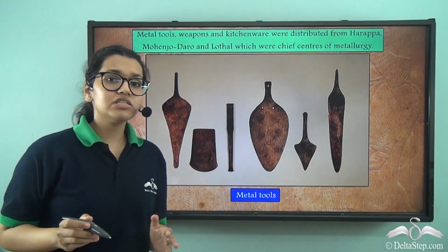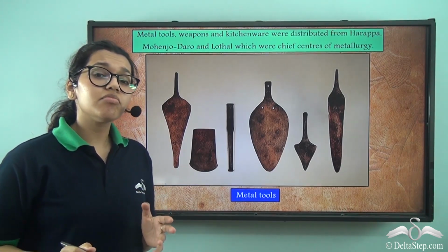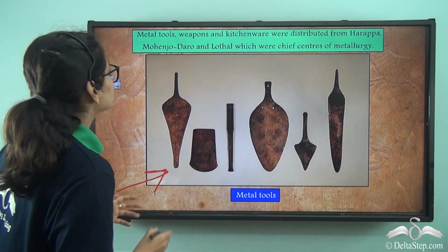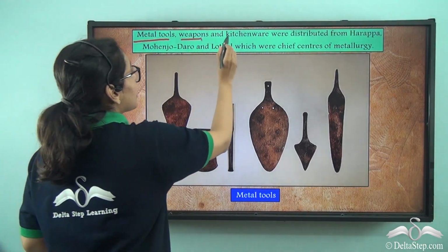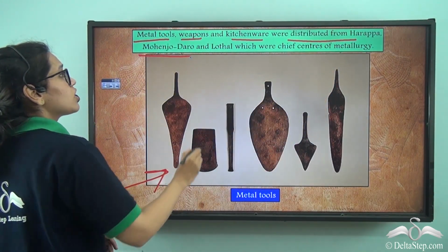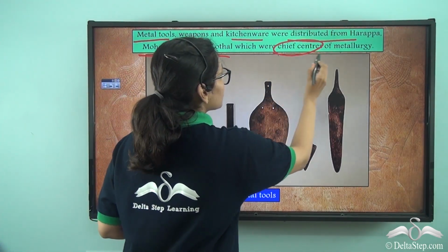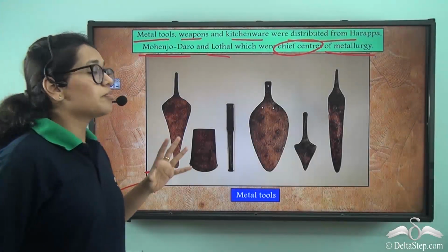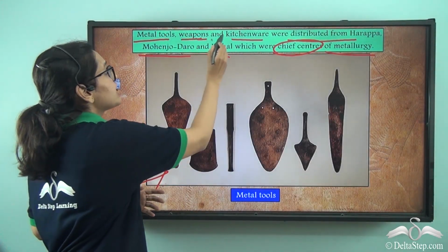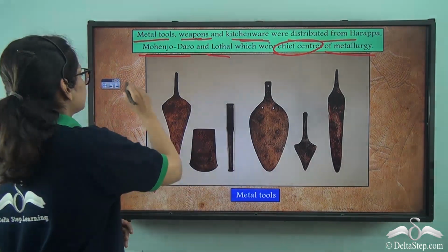Since we've already seen that the Harappan people were great at metal casting, they were able to create such tools which we can even find today. Furthermore, metal tools, weapons and kitchenware were distributed from Harappa, another city Mohenjo-daro and Lothal, which were the chief centers of metallurgy. These are the places where metal tools, weapons and kitchenware were created and then further distributed to other cities.